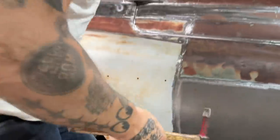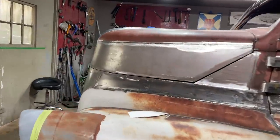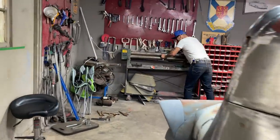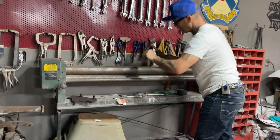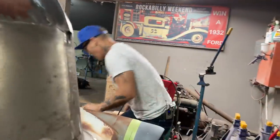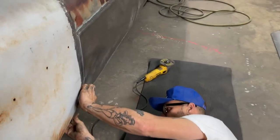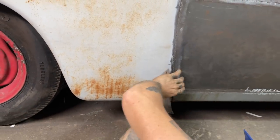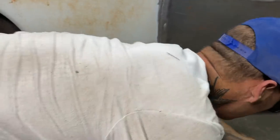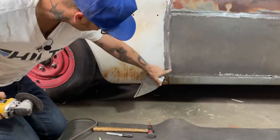I've got to do something with this piece. Here we go. It's just hitting on the bottom and not fitting quite right. There we go. Cut that off and I'll be good to go. I'm going to cut this right here, cut that back so it fits on this edge of this weld. I don't need to go over top of that anymore, I don't figure.